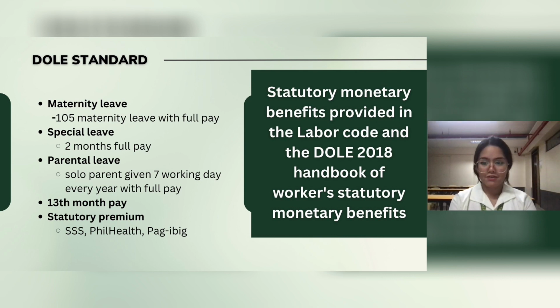Special leave benefit: 2 months full pay under the Magna Carta of Women in cases of surgery due to gynecological disorder. Parental leave for a solo parent is given 7 working days every year with full pay. Requisites are birth as a result of rape or other crimes against chastity.